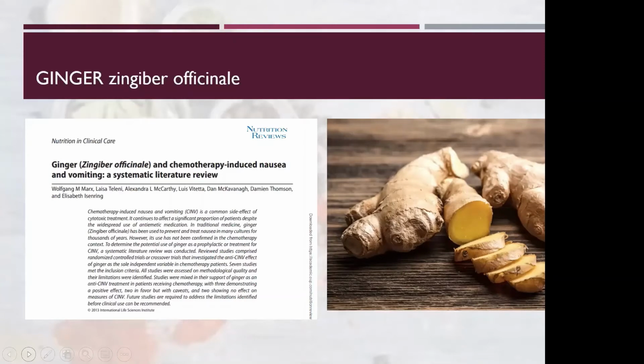But generally what we find is that if they put ginger up against a pharmaceutical anti-nausea medicine, the pharmaceutical generally works all by itself. But if you add ginger to medicines that are not very good at controlling chemotherapy-induced nausea and vomiting, like Compazine and Reglan, the ginger seems to add something to that.